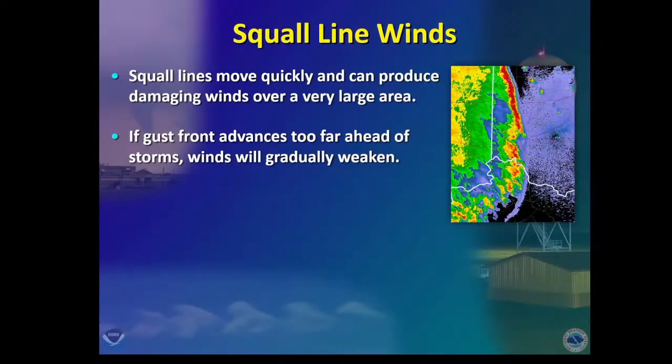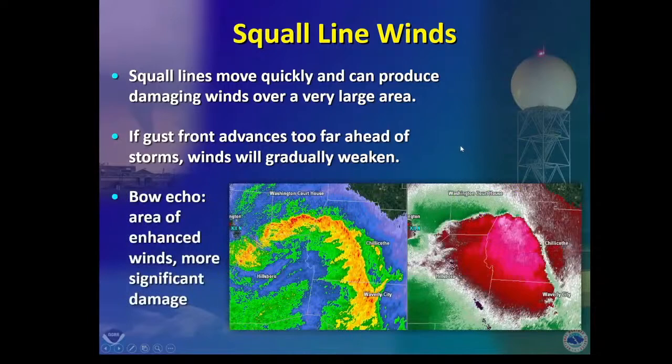So the squall line itself moves through very, very quickly in a lot of cases and is going to affect a very large area. We call this a divergent wind path, which is to say it goes over a large area. So if you see the gust front advancing too far ahead, you can see this bluish line getting ahead of our thunderstorms. When that happens, our thunderstorms typically weaken pretty quickly because it's losing what we call its forcing, or the thing that's pushing it along. The biggest indicator of severe winds is what we call the bow echo.